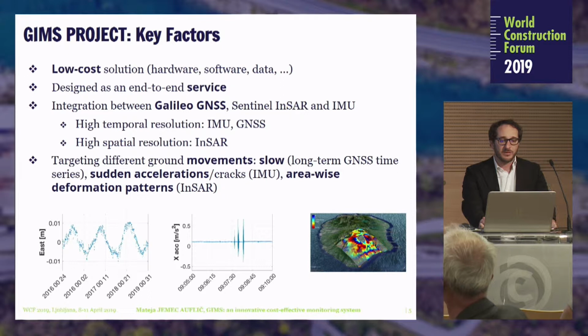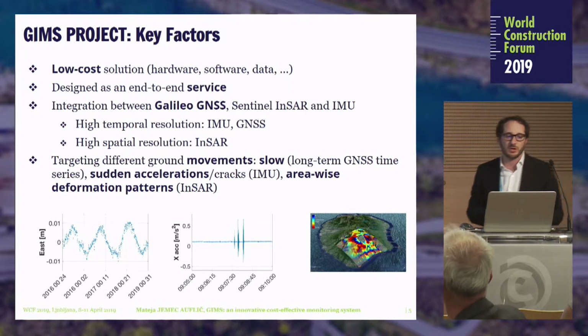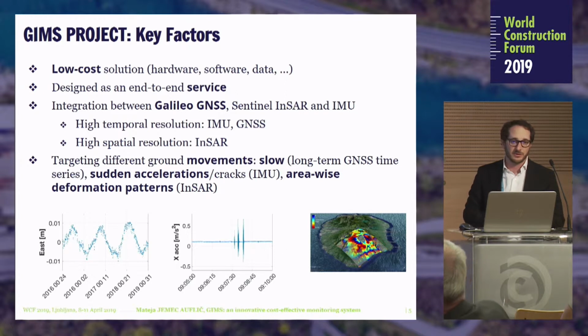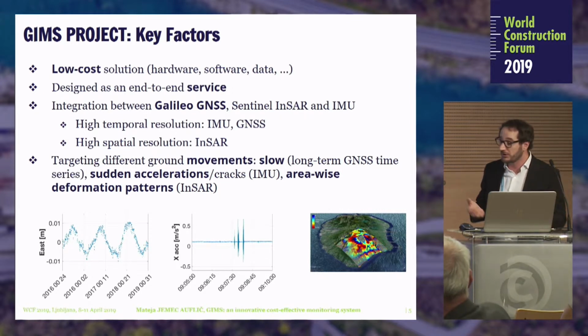The most important factor of our project is the integration of different systems, all with a unique idea of being low cost. So we are going to use a low cost GNSS hardware unit and also a low cost corner reflector that have been designed to cost less than 4,000 euros per unit, for example. The system has been developed to be an end-to-end service, so we will provide it as a service to the clients, and it is going to use Galileo GNSS, Global Navigation Satellite System.